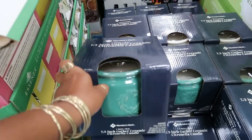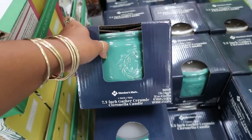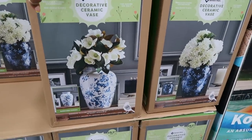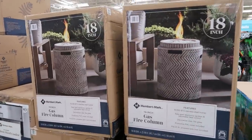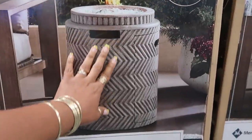Ceramic citronella candle is $15. This thing is big, 7.3 inches. We saw these for $50, the decorative vases. I showed you guys these the last time I was here. Gas fire columns are $200. I like the way that one looks. It's 18 inches.